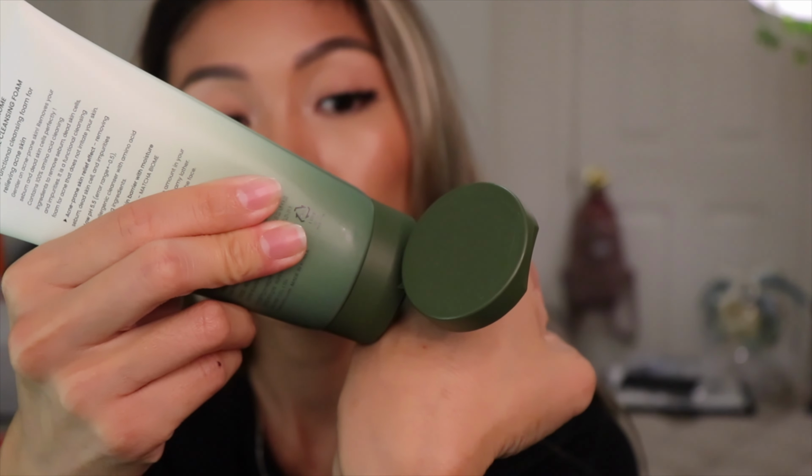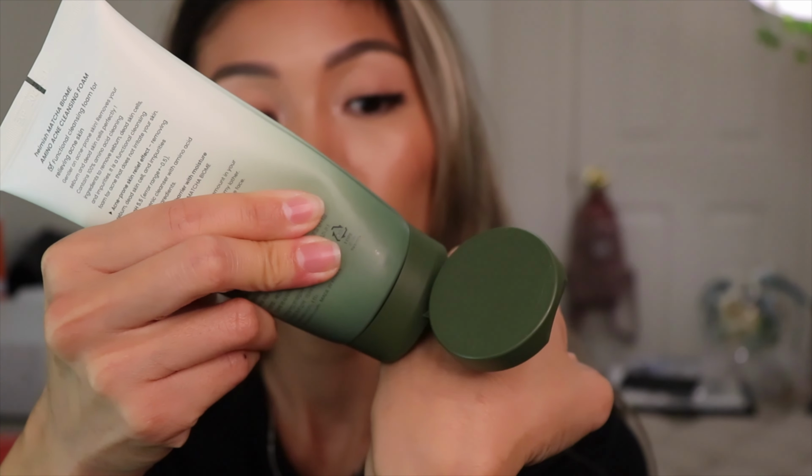So first, we're going to start off with cleansers. Now this is the Hyaluronic Matcha Biome Amino Acne Cleansing Foam. This does have a pH balance of 5.5, which helps balance the skin, and this is great for acne-prone skin. It contains 100% amino acid cleansing ingredients to remove sebum, dead skin cells, and impurities. It is a functional cleansing foam for acne that does not irritate your skin. So this is a very gentle cleansing foam. Troubled skin will be improved and further breakouts will be prevented.